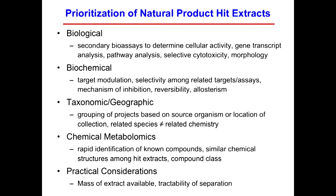Can you get direct binding constants? Can you look for selectivity amongst related proteins with similar structures? And can you look at things such as reversibility of the inhibition and allosterism or non-competitive inhibition? Also, one could look at taxonomic and geographic information. If you have a lot of hits from the same genus of plants, they might be one project instead of several. Chemical metabolomics can also help. This gives you an idea of the chemistry present in different extracts, and so some can be grouped and related by their chemistry rather than their taxonomy.